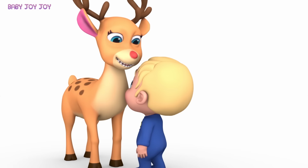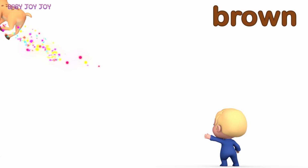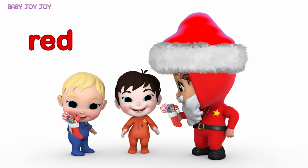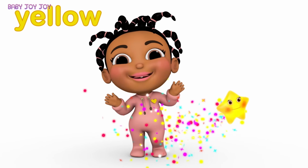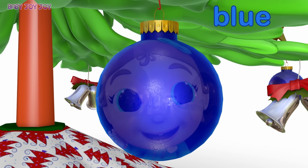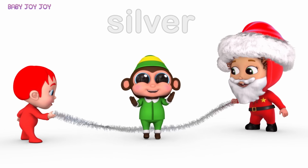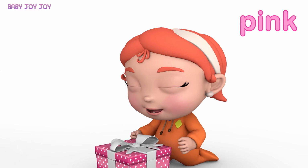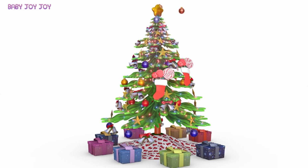A brown reindeer. Stocking. A yellow star. A blue ornament. Silver tinsel. A pink present. And a colorful Christmas tree.